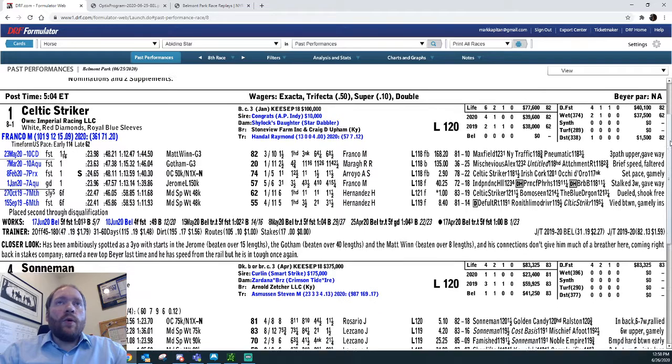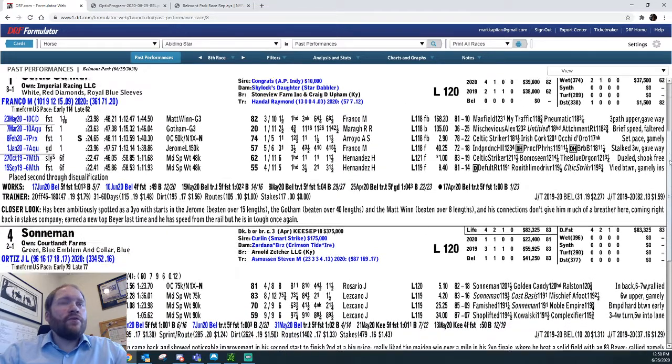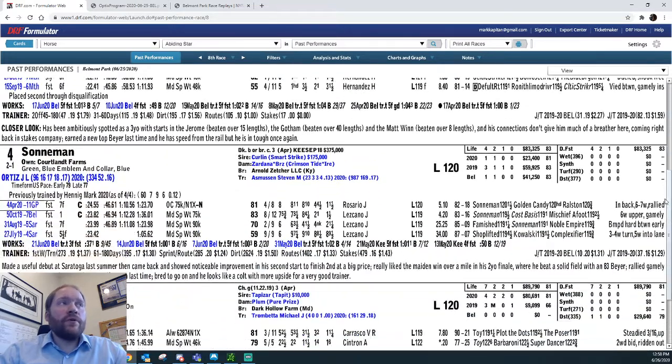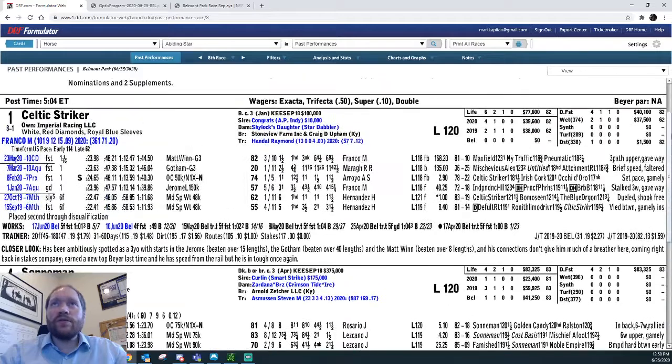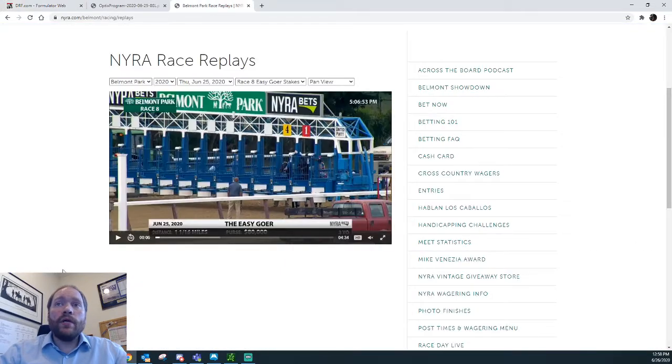So what people got very upset about is, I think if you are a less experienced handicapper, you're looking at Jose Ortiz, Steve Asmussen, a barn change, a trainer who's good first into the new barn, you're assuming Sonam is going to either A, win, or B, be very, very competitive in this race, and that's really not what happens. So let's watch the video.